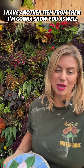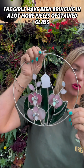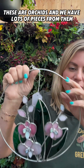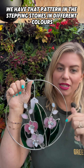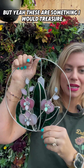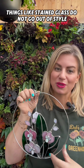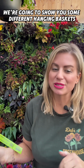I have another item from them I'm going to show you as well. The girls have been bringing in a lot more pieces of stained glass. So this would hang. It's very beautiful. These are orchids and we have lots of pieces from them. They're all different. We have that pattern in the stepping stones in different colors. But yeah, these are something I would treasure. You might treasure for a long time. Things like stained glass do not go out of style. So very beautiful decor. And for the next 3 items, we're going to show you some different hanging baskets.